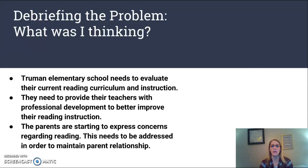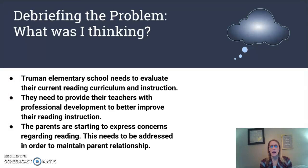I was thinking that Truman Elementary School needs to evaluate their current reading curriculum and instruction. I was also thinking that they need to provide their teachers with professional development to better improve their instruction. And then I was also thinking about the parents and that they are starting to express their concerns, and this needs to be addressed in order to maintain the parent relationship.